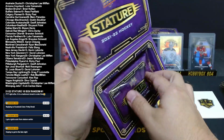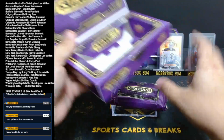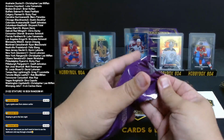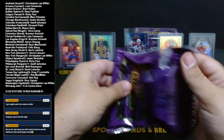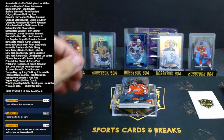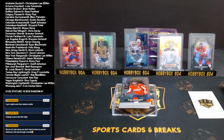Oilers had one base card. No Canucks yet. Cameron, what's up? Nice, nice. Yeah, Calgary's a cheap buy. Calgary and Islanders are pretty cheap to buy, so they're not bad.